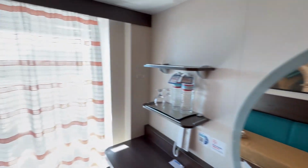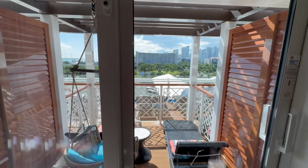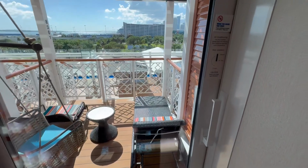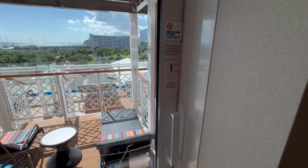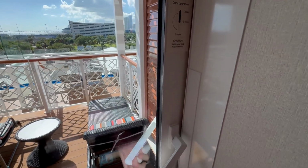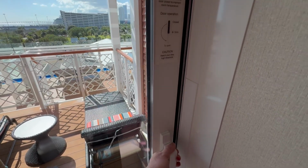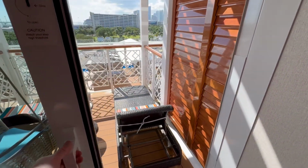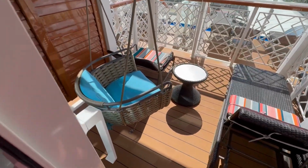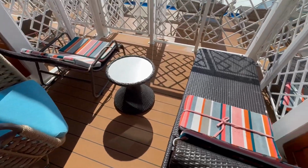Now, here is one of the biggest reasons why you get the Havana Cabana room: this little porch that they have here. These handles can be a little bit tricky, but once you get the hang of it, it's pretty easy. Just flip it all the way down. It's not supposed to stick like that, but you can get it open here. And see, we have the chair swing, another smaller chair, a little side table there, and then a nice lounger.